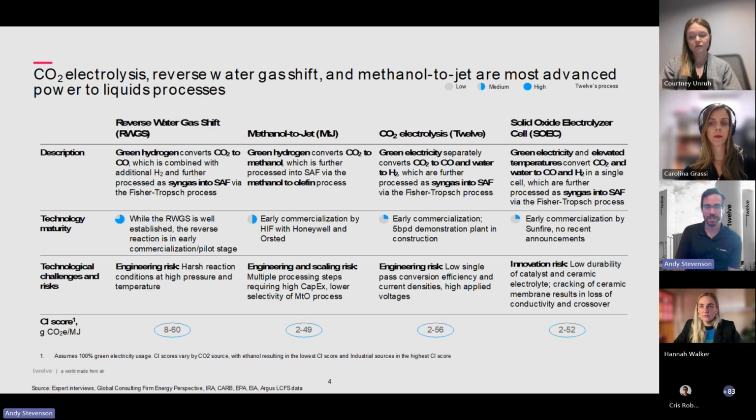Going in a little bit more to the different PTX or PTL processes, because there isn't just one process for PTL. Although I'm representing 12 on this call in our CO2 electrolysis pathway, which we feel is one of the most competitive ones, I wanted to give some overview of what we see as some of the other pathways and their pluses and minuses.